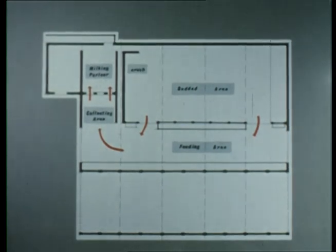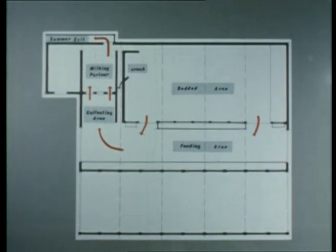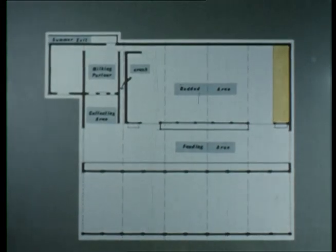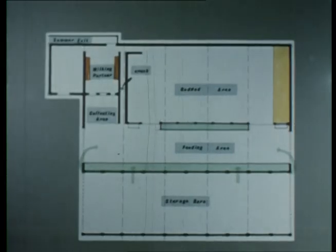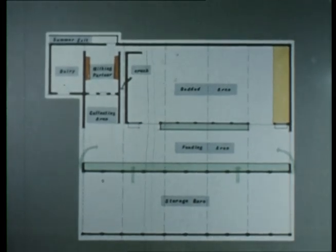A cattle crush is located here, entered from the parlour. The parlour also has a summer exit, incorporating a footbath. The aim is one of minimum movement, and the same applies in siting straw and food stores. Straw is stored near the bedded area or in the barn, and bulk food in the barn near the feeding area. Concentrates are stored in bulk in the loft over the parlour, next to which is the dairy. Only by planning an integrated layout in this way can you achieve a really satisfactory work routine.